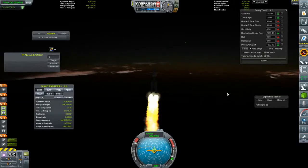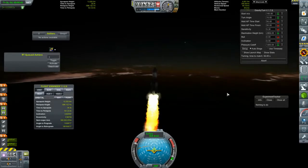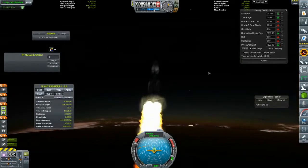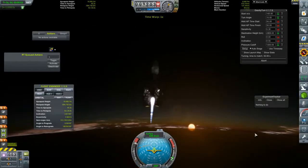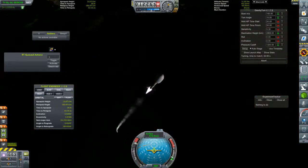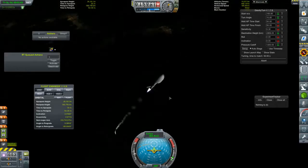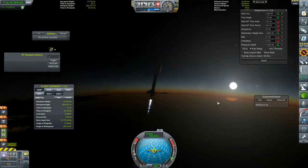So, just about ready now to separate from the boosters, and we should be seeing a pretty nice sunrise there. Just see the sun Kerbol poking up over the horizon, and separation. That's a nice, good, clean separation. Not always the case. That looks nice, doesn't it?